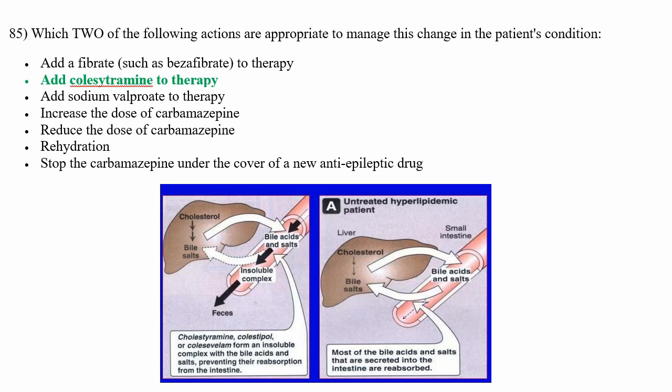Reduce the dose of carbamazepine. So that might seem like the likely other way, but you have to remember the patient's initial complaint. They have epilepsy and they're taking this to stop their epileptic fits. So if we reduce the dose of carbamazepine, there is a risk that it's now no longer going to have a high enough therapeutic range that she's going to start having those epileptic seizures again. So that doesn't really solve the issue.